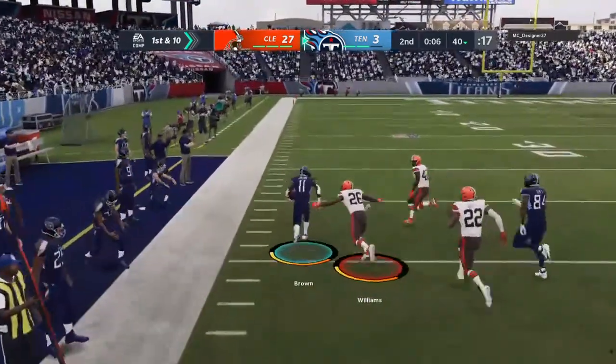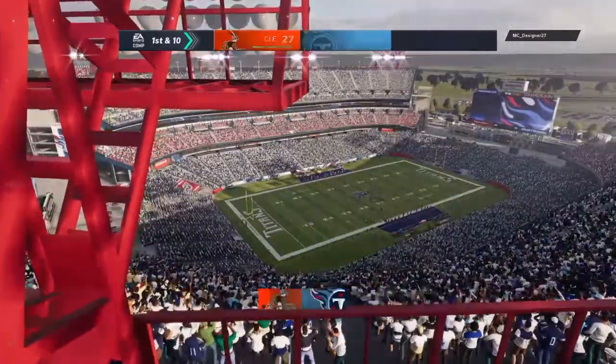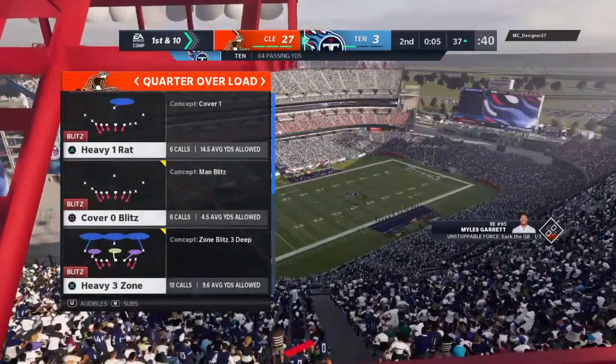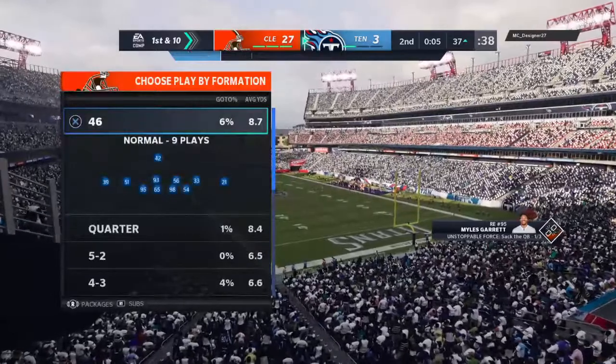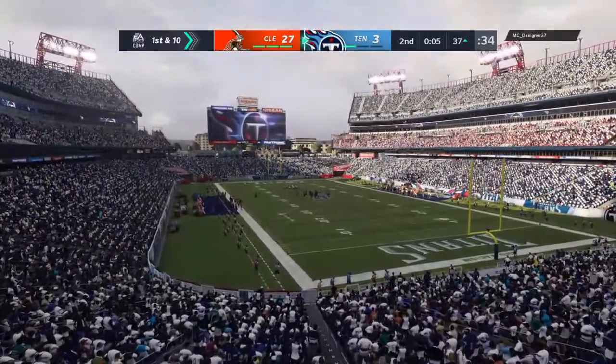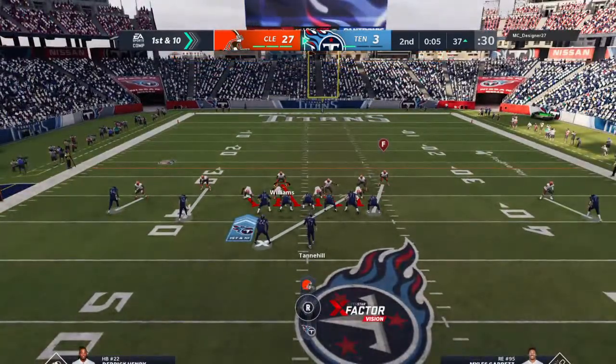Tannehill getting it out quickly to Brown. And he's going to be out of bounds, but not before he takes it inside the 40. And this offense going to elect to burn a timeout with 5 seconds remaining in quarter number 2. At the 37-yard line. Line of scrimmage, the 37 on 1st and 10.